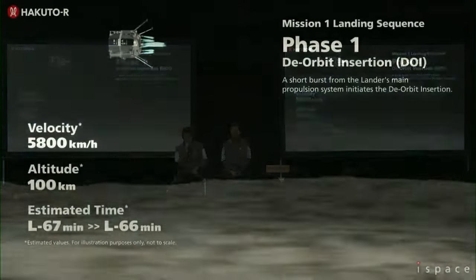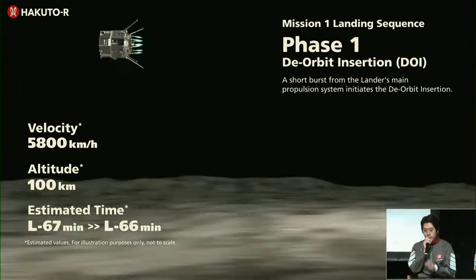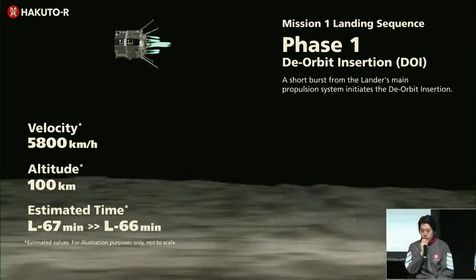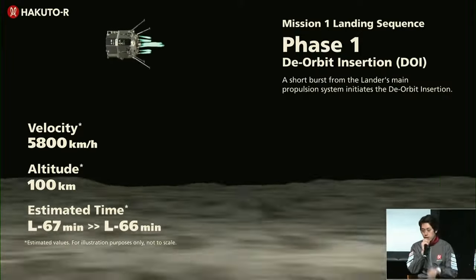So Hitachi-san, tell us a bit about the expected initial status of our lander before landing. Yeah, thank you very much, Kevin. I'm pleased to be here to explain all the sequences of the landing. Basically, we have six different phases, as the animation showed previously. All those phases are very important to achieve a successful landing.